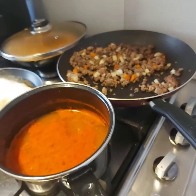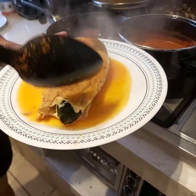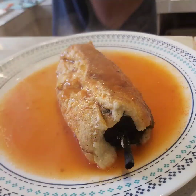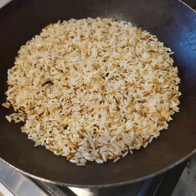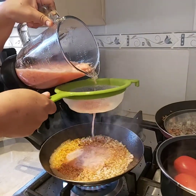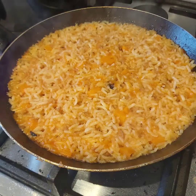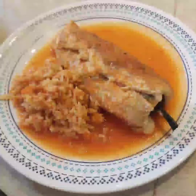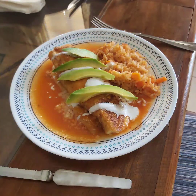Marcela had prepared a tomato sauce with onions and garlic to top the chilies with. For the rice side dish, the rice was fried to a golden brown, then a tomato sauce was added and left to simmer until the rice was cooked. The plates were prepared for presentation by adding cream and fresh avocado slices, and then we sat down to this delicious spread.